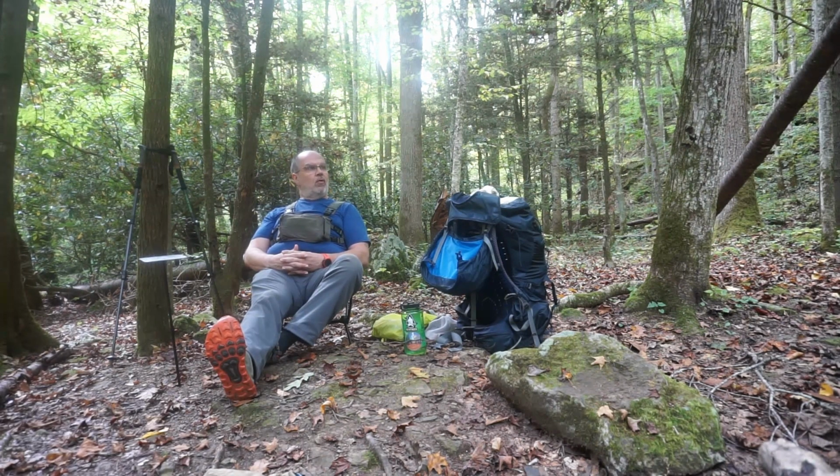There's a little bit of color out there right now. It certainly hasn't made it to peak yet, but it is beautiful nonetheless. The water in Glade Creek is greatly diminished from the springtime, but there's still plenty of water out here.